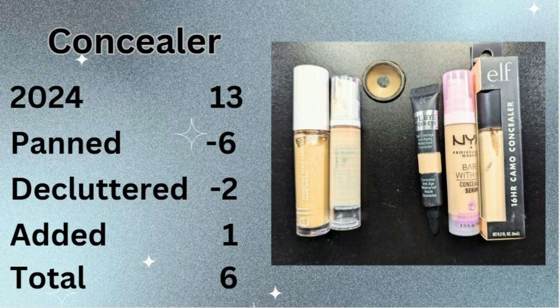If you look at the photo, the 3 on the right have not been opened yet, and then the 3 on the left have some usage. Next up are color correctors.